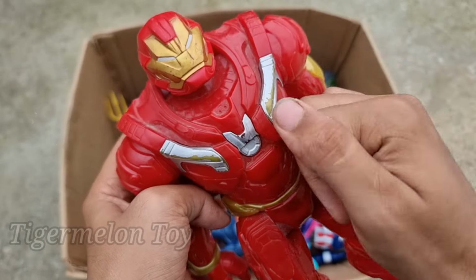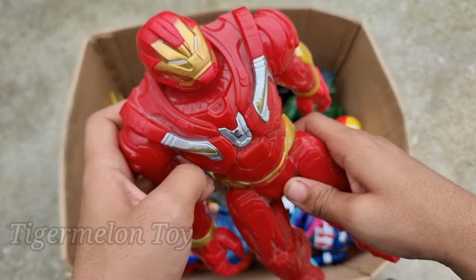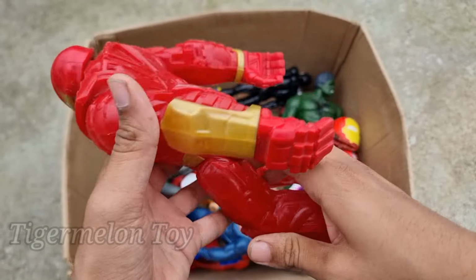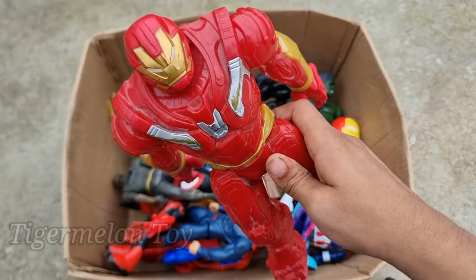Wow, guys, look at this very cool full of red color metal suit. Guys, look at the golden and red color full of heavy technological metal suit. Guys, this is very strong superhero, guys. This is Iron Hulkbuster.